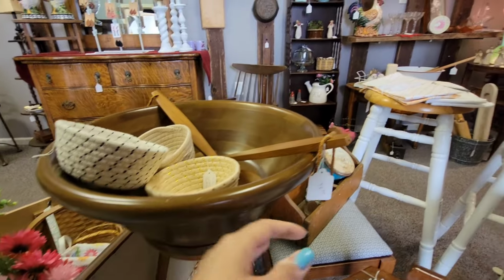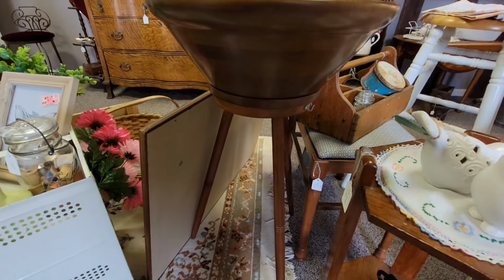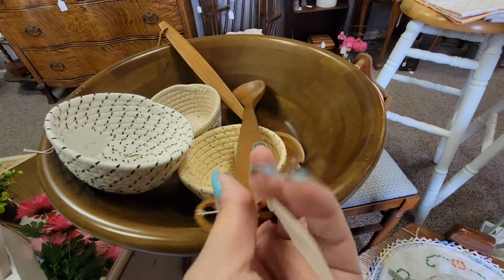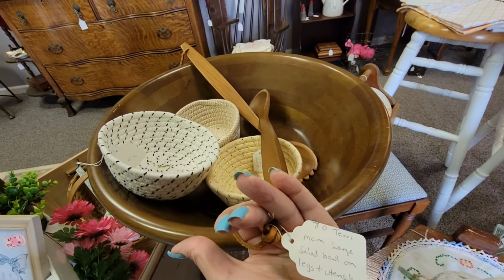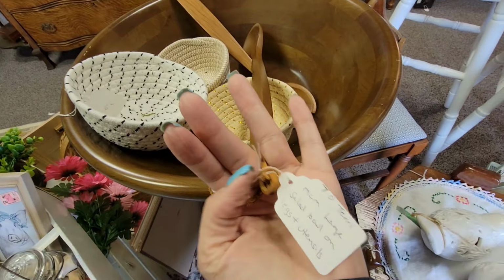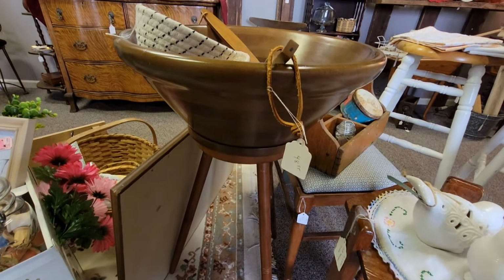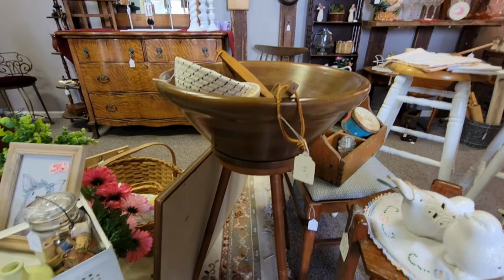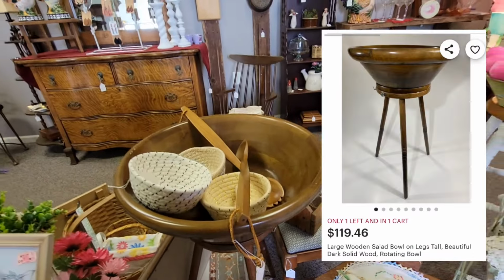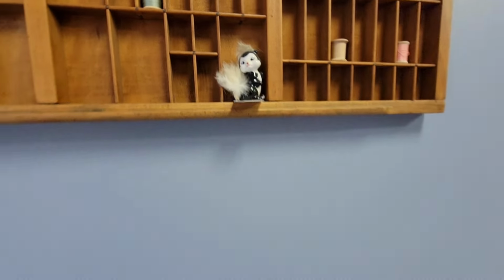What is this? Is that a salad bowl on a stand? It has, these don't go with that, do they? MCM large salad bowl on legs plus utensil. Wow. Okay, I love that. That is $48.95. How gorgeous would that be with a plant in it? For $48.95? What? That's excellent too. Oh, look at him. He's $5.